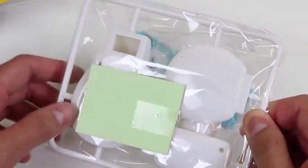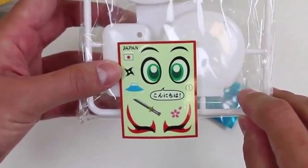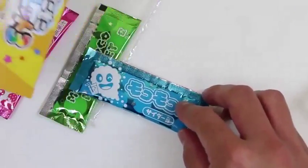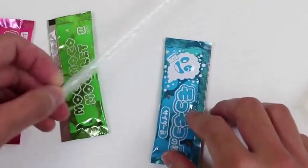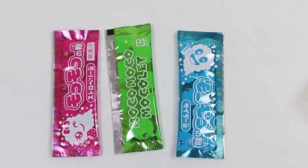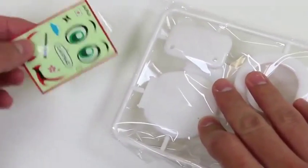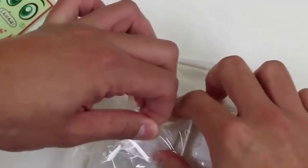Okay, let's pull this out. Here are the stickers to decorate the toilet. Here are all the pieces to make the toilet. And... oh, nice! We get a straw. And 3 different flavors. Peel this off. I'll put this to the side. And it's time to build our toilet.